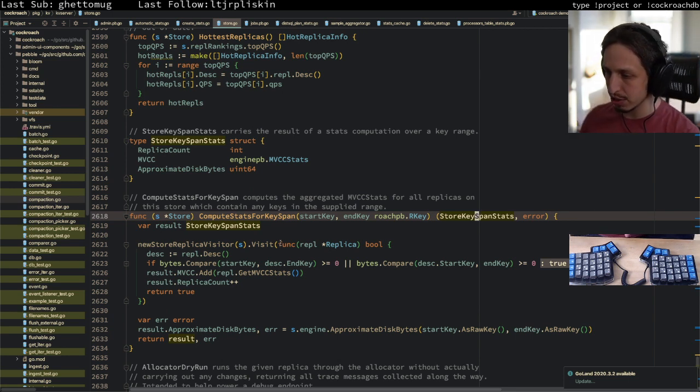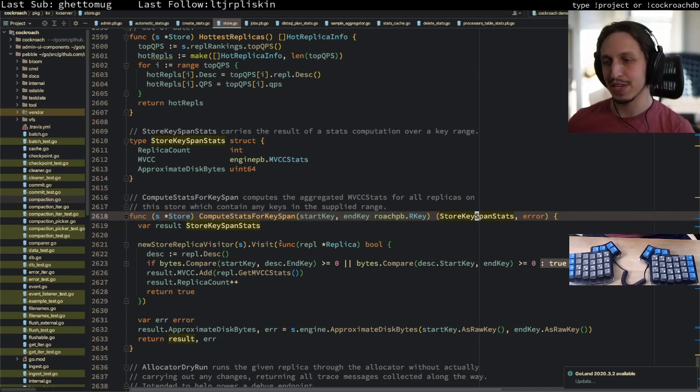What's up, Lithium? Does Cockroach change its join strategy based on statistics from the tables? Yes, that's a very important part of why we collect table statistics for the database. It's to change the joins. It's to change query plans to be most efficient.